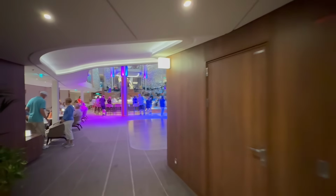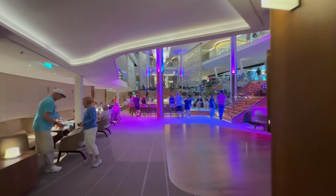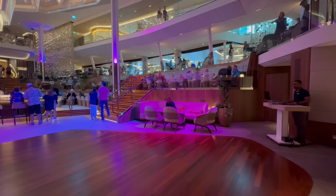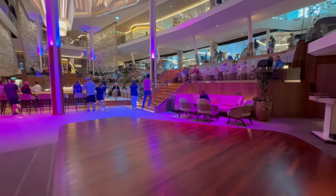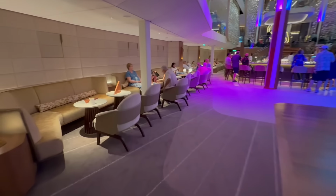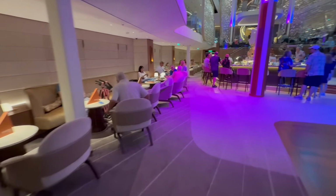And now we've hit the main spot, and that is the Martini Bar. You'll see it here, but on the Martini Bar floor, it is mainly a dance floor. So you can come right in from guest relations into the dance floor or into the seating area space, as you can see right here.